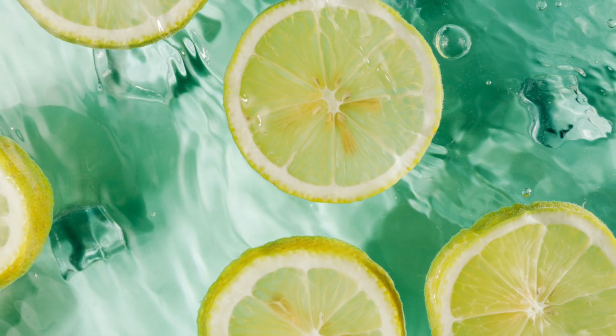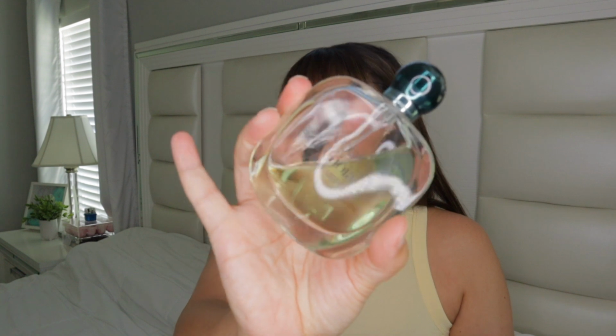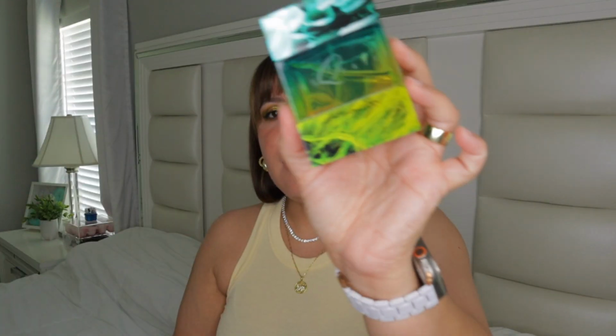So the first two that I'm going to talk about are citrus freshies, but they have kind of this aquatic side to them. So we have Acqua di Gioia by Giorgio Armani and Mac Turquatic. So first up, Acqua di Gioia. This is my number one, yes, I'm giving it to you first, my number one citrus forward fresh fragrance.